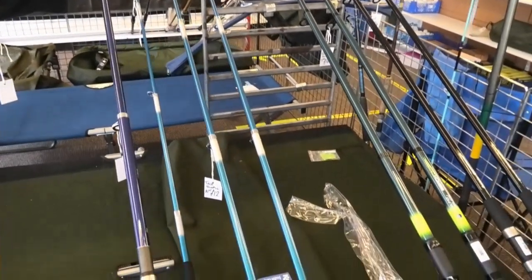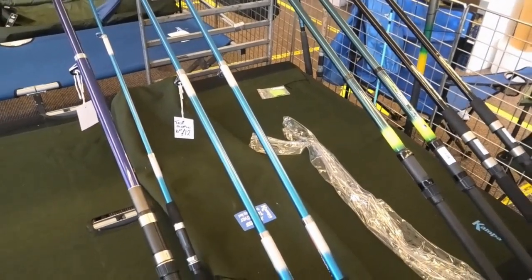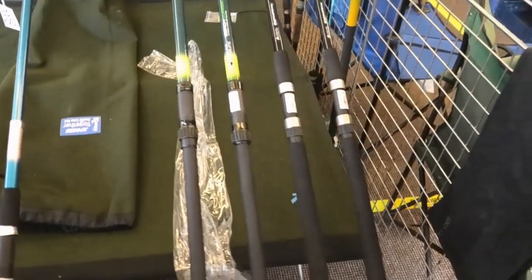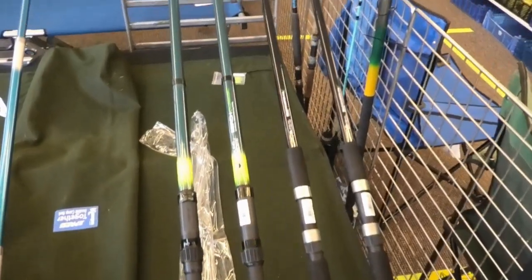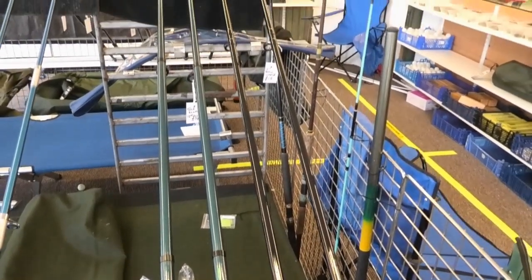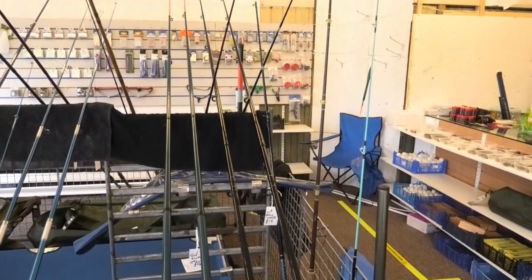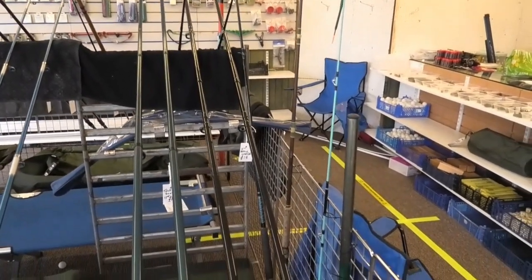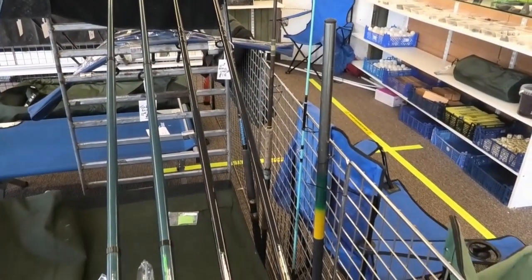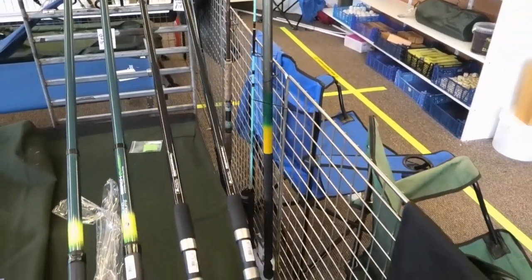And there's one there, telescopic, 10 feet for £12. And there's another one here, virtually next door. This one is 12 feet and it's a remarkably interesting price of £14. And on the end we have a beach caster, 12 feet in length, £18.